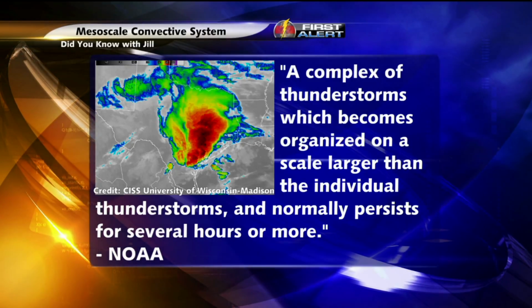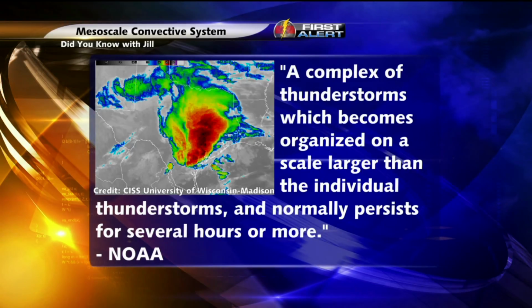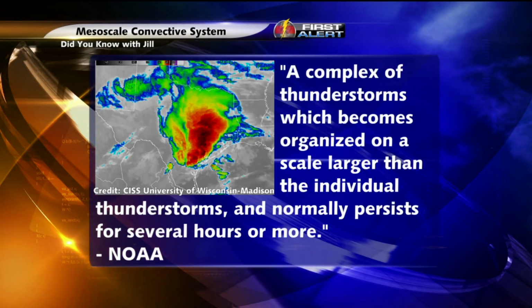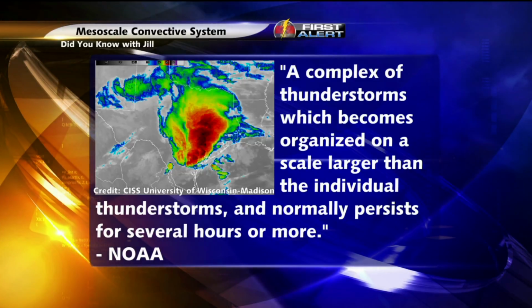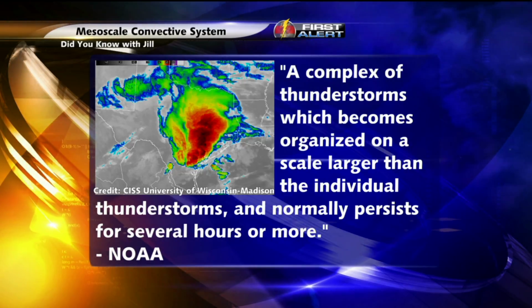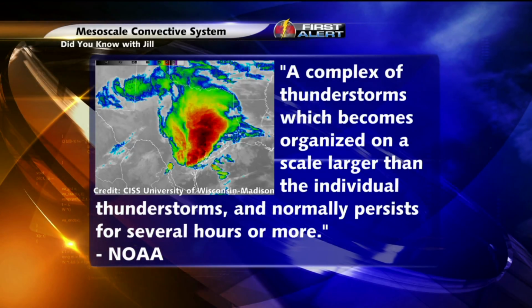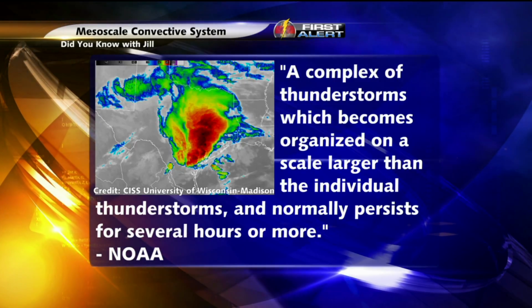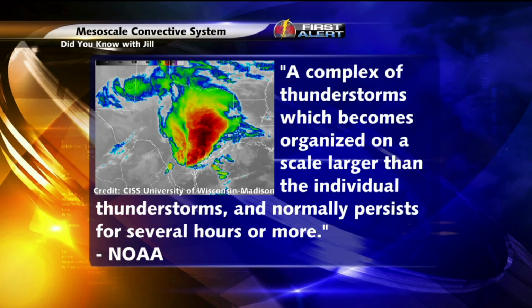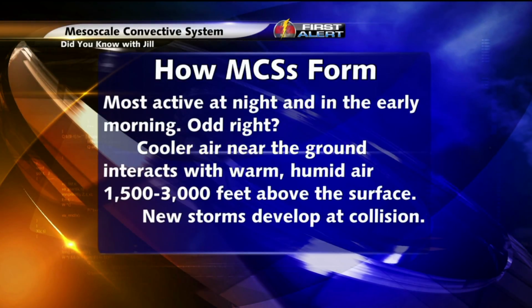And by definition, this complex of storms is simply a complex of thunderstorms which becomes organized on a scale larger than individual thunderstorms and can normally last for several hours. And as you take a look at that satellite image, you just see the size of those storms taking up the eastern half of Texas. This complex can also travel for hundreds, if not thousands of miles, and as the definition suggests, sustain itself for several hours. So just how do these massive systems form?